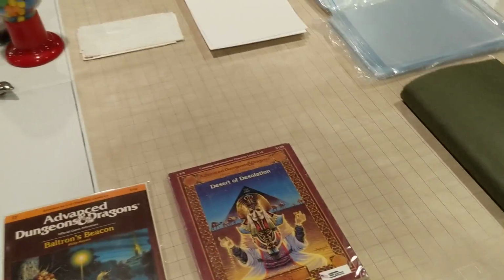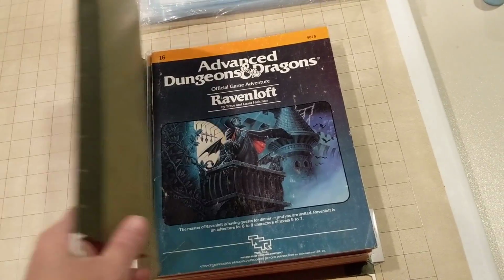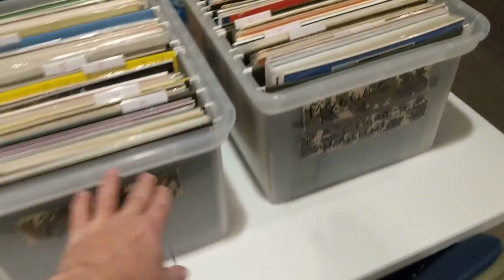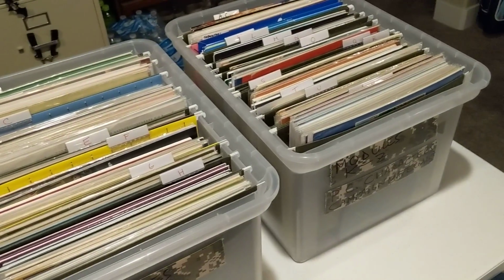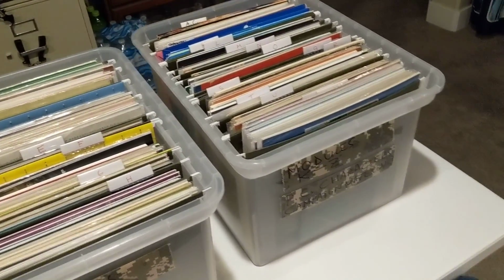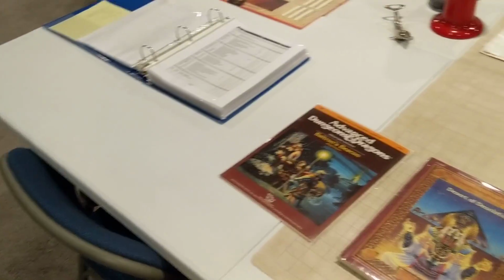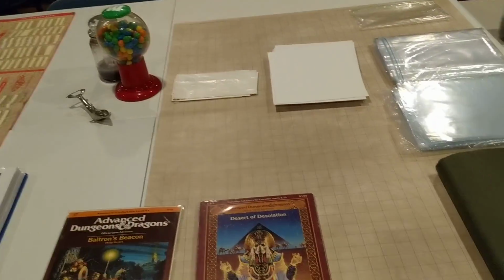Then I just put them all in these hanging folders by letter. This is the I series in here. Then it goes in one of these, and these plastic bins go on the shelf. If there was ever a situation where we had to evacuate, I can grab these boxes and load them in my truck fairly easily. And I keep them on the shelves up off the ground so that if there was a flood in this room, they're up high enough, hopefully, that I'd be able to get them out before the water reached them.